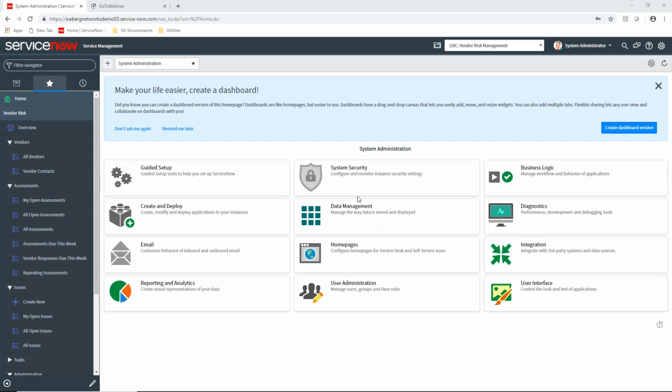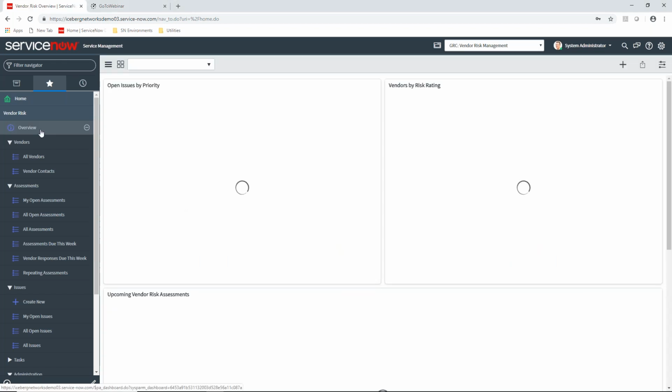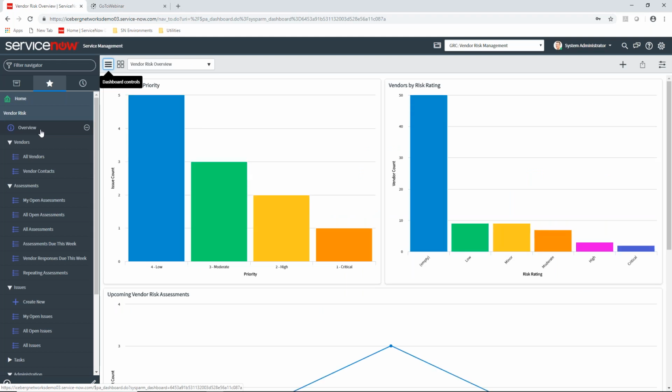So I'm going to show two screens during this demonstration. This screen, if you're not familiar with it, is the ServiceNow interface. And right now we're looking at the vendor risk solution. There are some common components. When I look at it, this is sort of my home base, my dashboard tells me the things that I need to do within the vendor management group. So it's got an idea of the issues by priority. It's got the vendors by their risk rating.